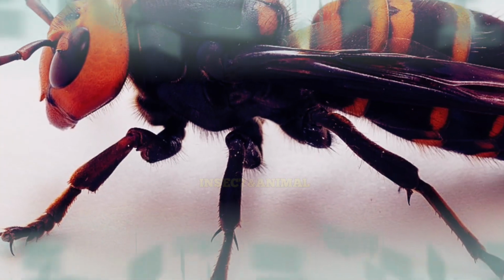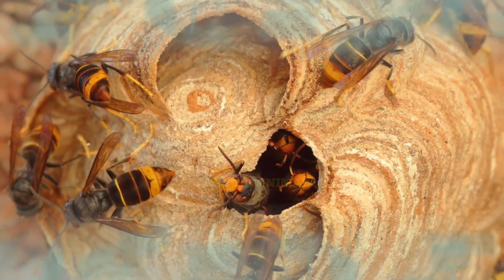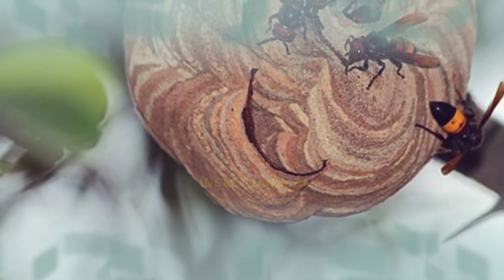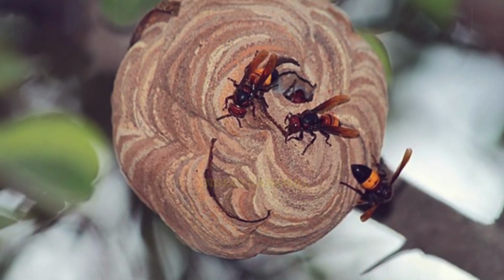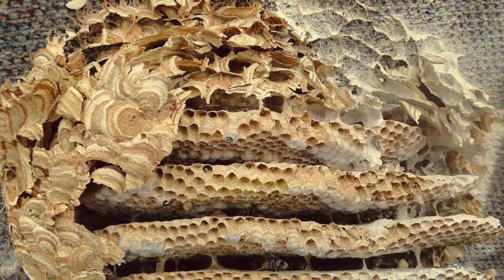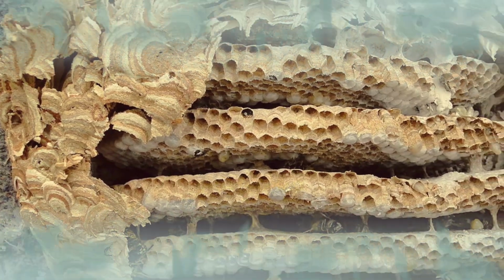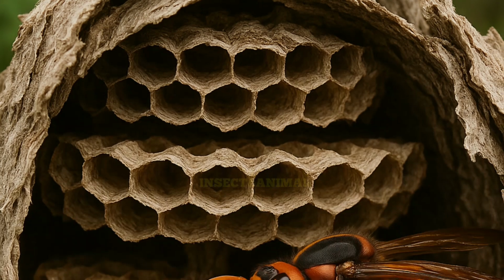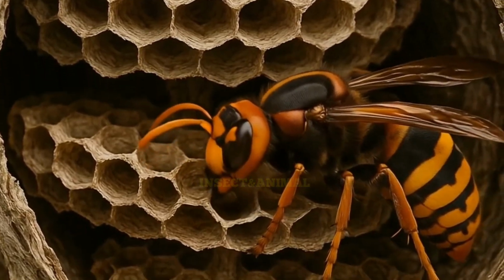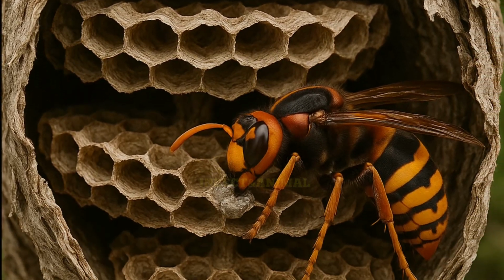Hornets, though, are a bit more secretive. Their nests are fully enclosed, wrapped in a layered, papery shell. You'll often find them high in trees or tucked inside wall cavities. Inside, it's a multi-level apartment of hexagonal cells, shielded from the weather and predators. Like paper wasps, hornets chew wood to build, but their nests are usually larger and their defenses way more intense.